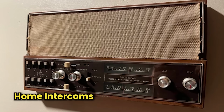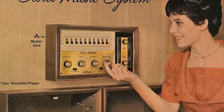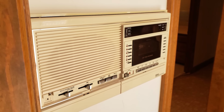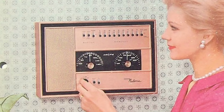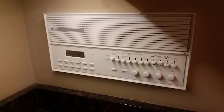Home intercoms. Wired into the walls, home intercom systems really made communication between floors easier, especially between the children's area upstairs and the rest of the house. Mom often used the FM radio feature when cleaning the house. For many families, yelling was still much easier.